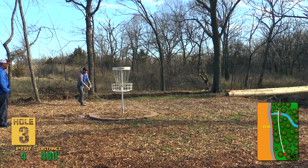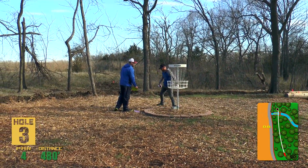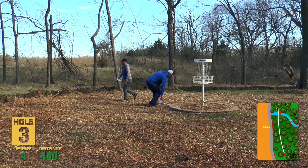I just threw a trespass on a straight line, get up there, have a nice approach into the green for my birdie 3. Such a beautiful hole.